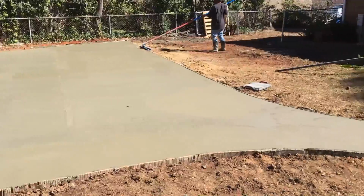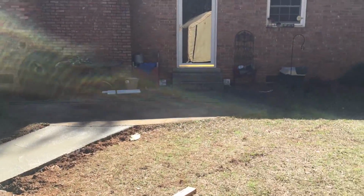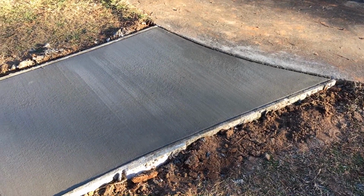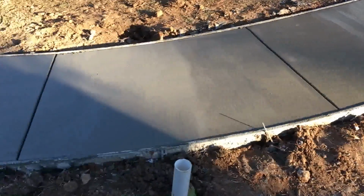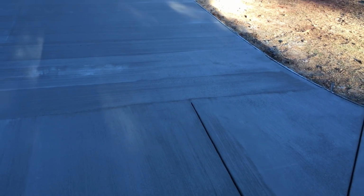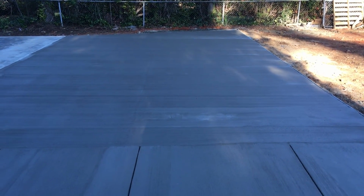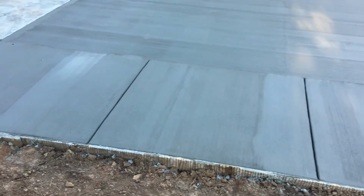These fine gentlemen are finishing up. The walkway comes all the way up to the house. Well, this is what they call a broom finish. Looks really good.